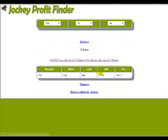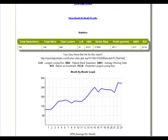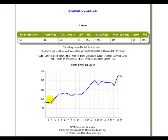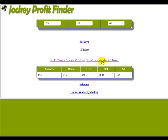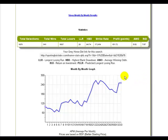You can see that I've looked at him before. So we've got his information here, 735 results. First of all, we can look at those results and see how he's been doing, which I presume G Baker is him, by the way. And you can see that that's a pretty good strike rate and a nice bit of profit. So that gives us some information. We can also see all of the runs from that particular jockey. So there you go, all the results, which is 1,978, and overall strike rate of 17.24, which is pretty good.